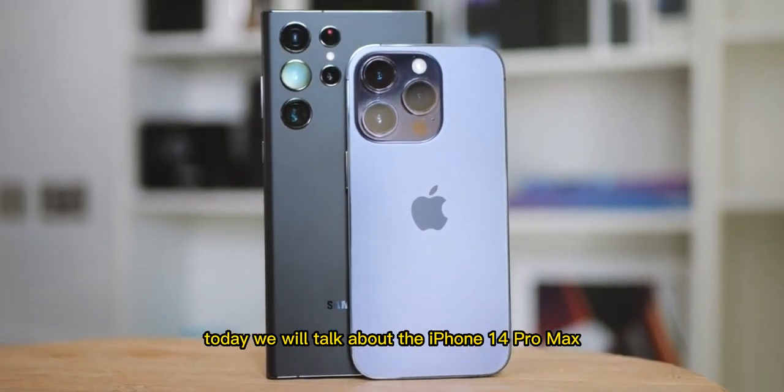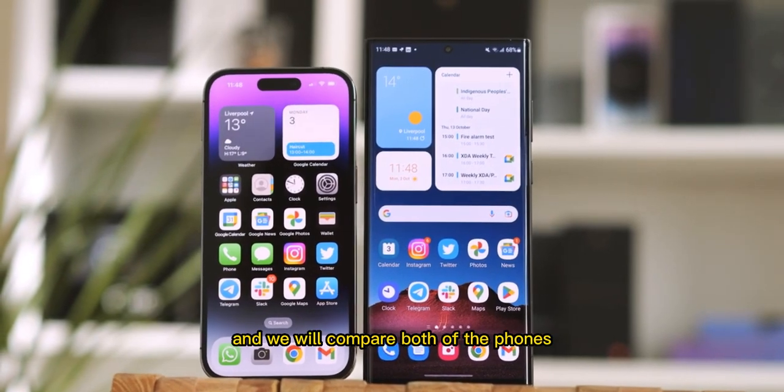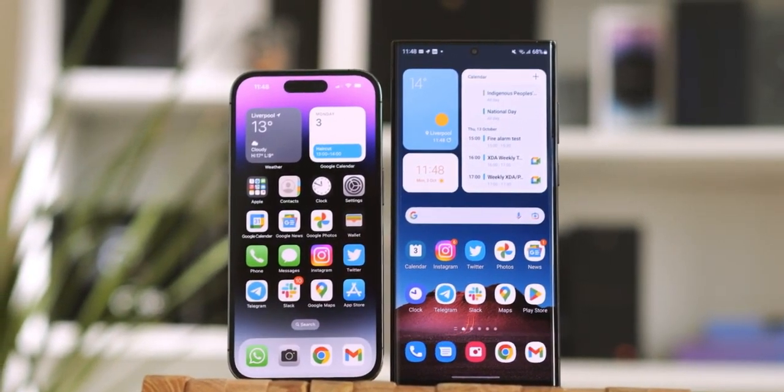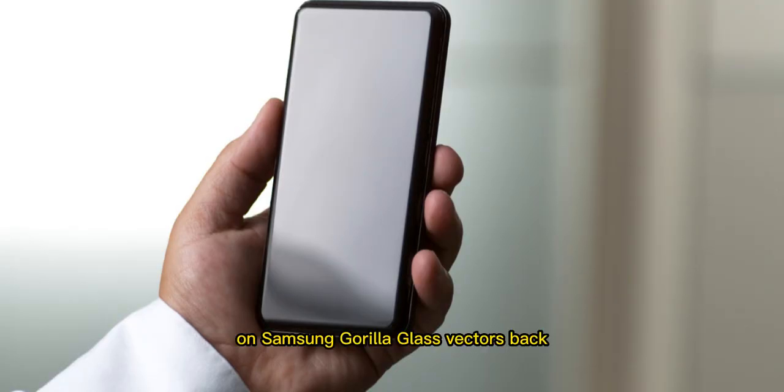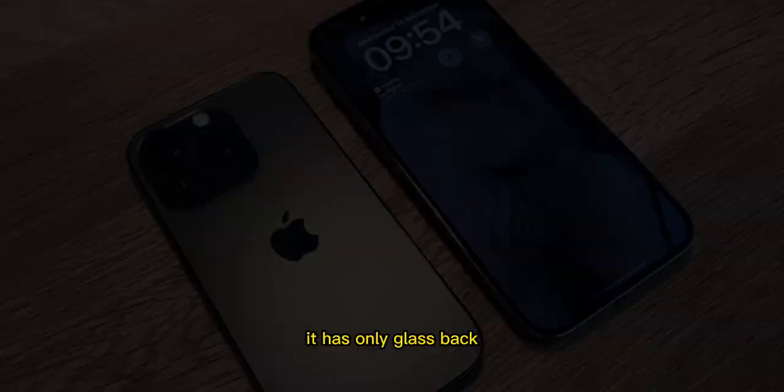Today we will talk about the iPhone 14 Pro Max and Samsung S Ultra, and we will compare both of the phones. On Samsung, Gorilla Glass Victus is on the back. Actually, Victus improves the durability against both drops and scratches. If we talk about the iPhone 14 Pro Max, it has only a glass back.